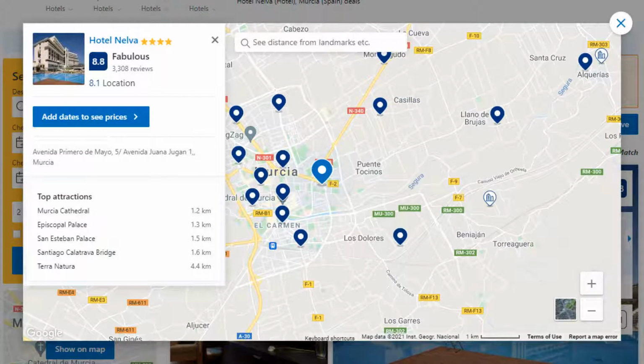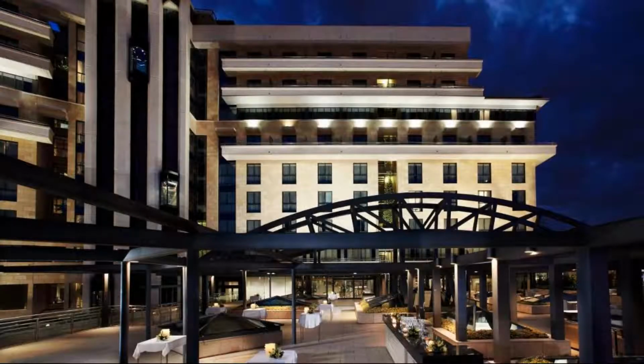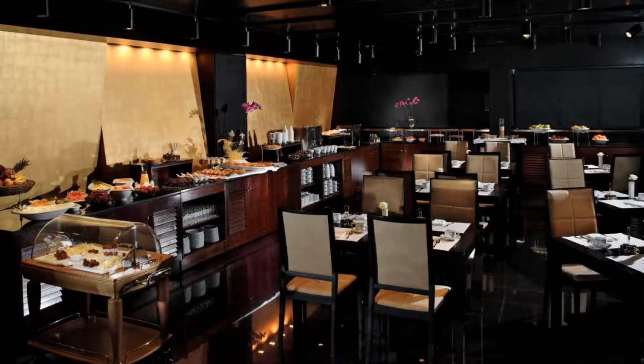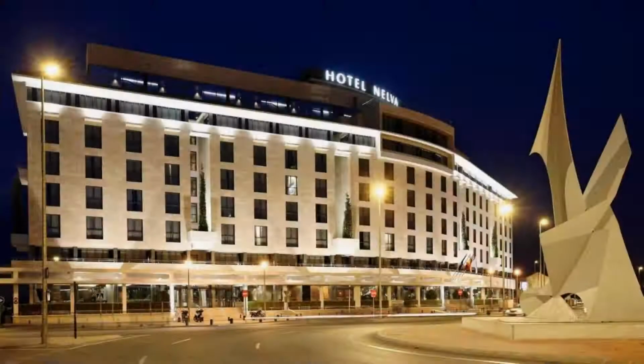Number 9. It's a 4-star hotel. The location of this hotel is good and the guests love walking around the neighborhood. Check-in time is 2 p.m. and check-out time is 12 p.m. Guests are required to show a photo ID and credit card at check-in. Pets are not allowed in this hotel.